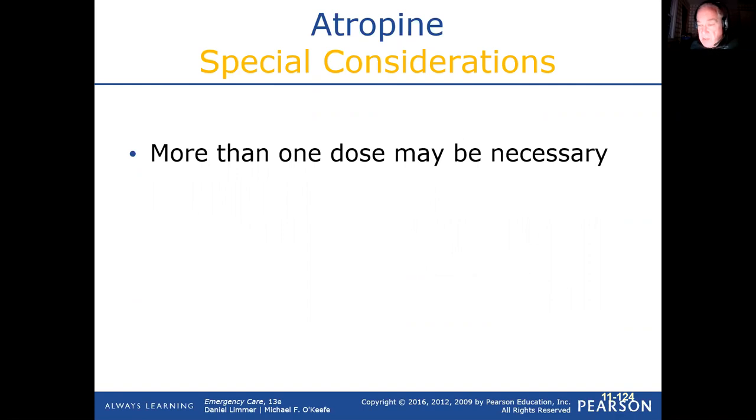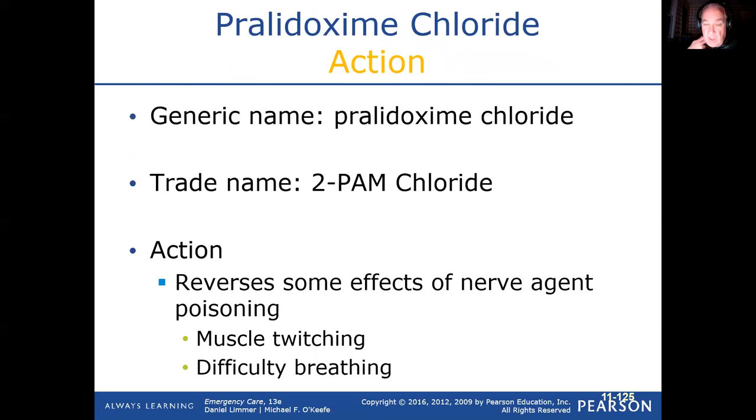So how you know you've given them enough treatment is that the secretions, the drooling and the tearing and all that stuff actually starts to dry up. So that's how you know that you've given them enough of the medications.